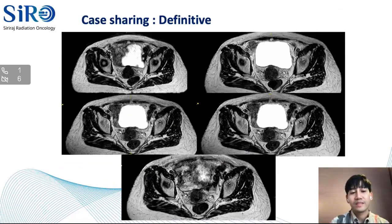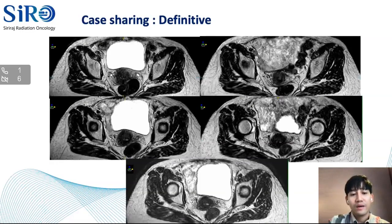And here is an example of the serial MR images that we did for every fraction, but I just picked only some of the fractions for this patient during the treatment. You can notice that the tumor tends to shrink and the signal tends to change. It has quite a good response, but since the patient has a small volume of tumor, you cannot see a dramatic response like with a large-volume tumor.